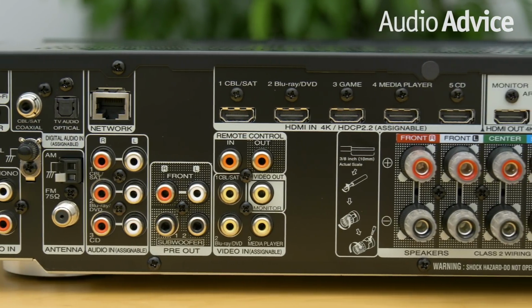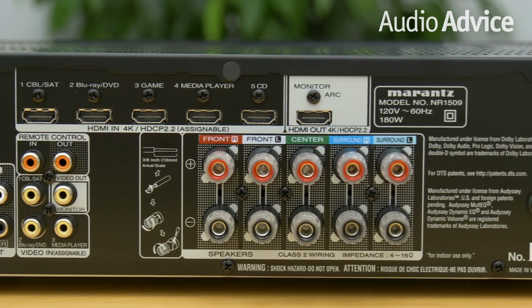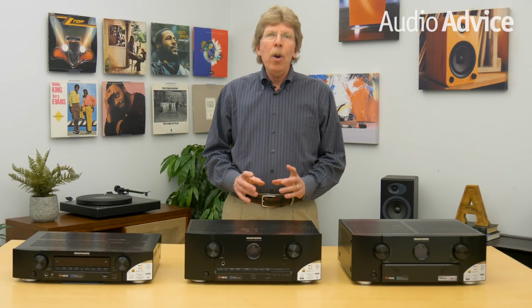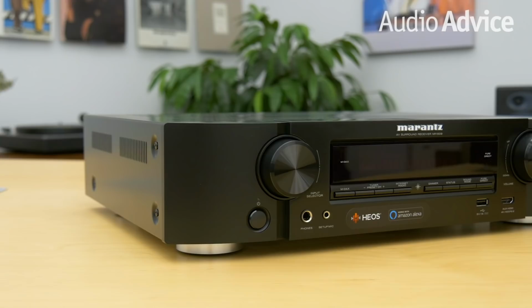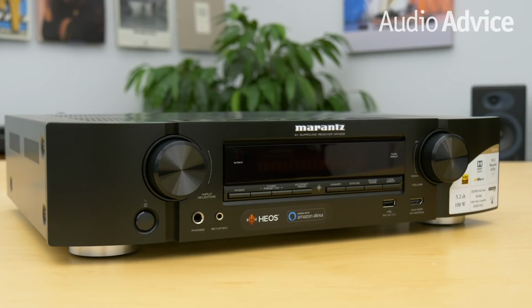Now that we've talked a bit about the commonalities, let's discuss what you'll get as you move up from one model to the next model. We'll start with the NR1509. If you're looking for a no-frills but great sounding basic surround receiver for 5.1, the NR1509 is a great choice for its warm, rich sound and 4K compatibility.